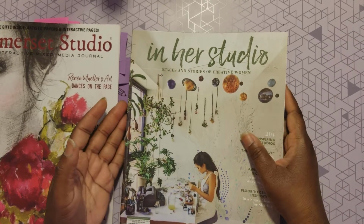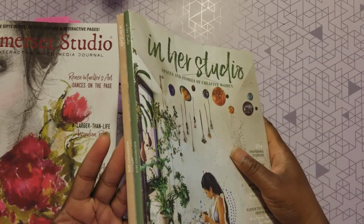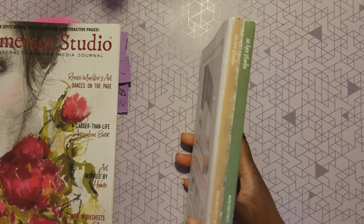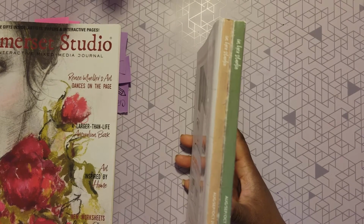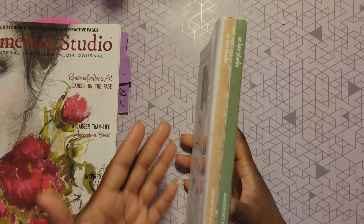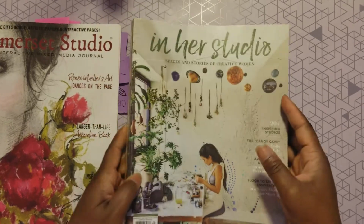So I decided to try and follow her tutorial. And y'all, this is what I came up with. Now, she uses 3 magazines and puts them together. I chose to only do 2 since this is my first one. I said I wanted to just try this technique, see if I like it, and see if I would do more art journaling in here than I do in my art journal books, okay?